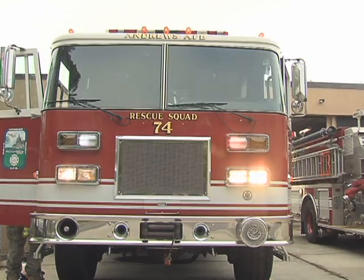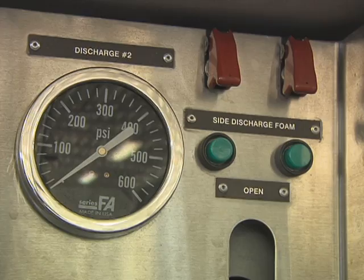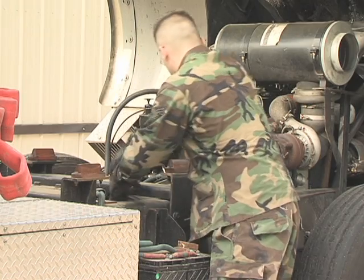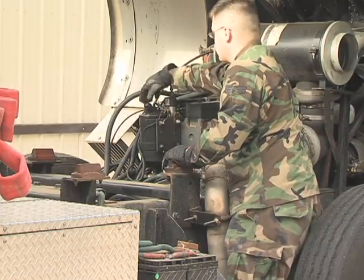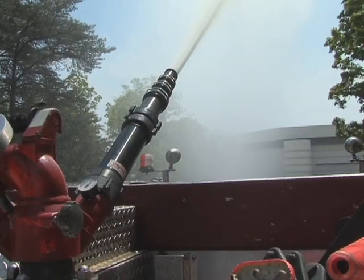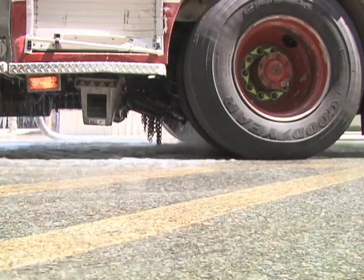Next, he'll start it up, check the gauges, make sure the gauges are operational, pull the truck out, raise the cab, and check all the fluid levels. Check all the connections, all the hoses, the wires. Make sure that engine's in somewhat of a serviceable condition. If it's not, we'll contact our fire truck maintenance facility, and they'll either come over here or we'll take it to them and they'll repair that as soon as they can.